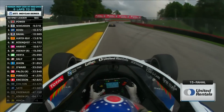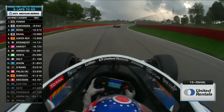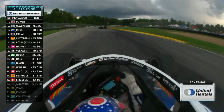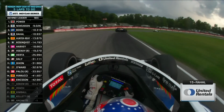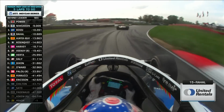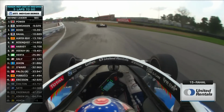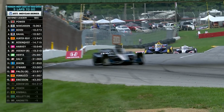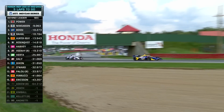Here we go. Oh. Striping it. The rain is looming. Oh, man, can you imagine if the skies open up and now you're tempted to stay out on slicks? Hearing reports from the pits that the teams are going searching for the wet weather Firestones. Oh, Rossi just had another big moment there in the final corner. Totally hanging on to the bull right now. 5 to go.